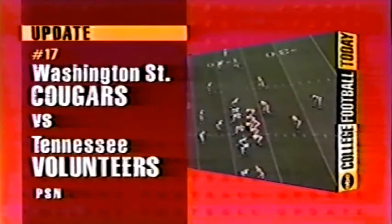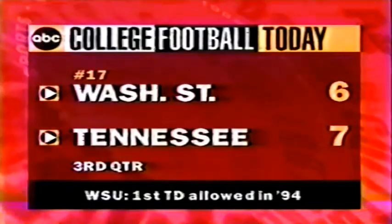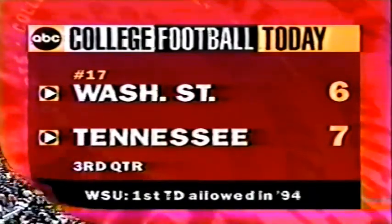All right, Brent, thanks a lot. Once again, Washington State, as you know, hadn't given up a touchdown this year, but against Tennessee, Nino Sylvan, 62 yards. Look at the quickness down the sidelines. Can't catch him. The Volunteers take the lead 7-6. We'll keep you updated. Brent.